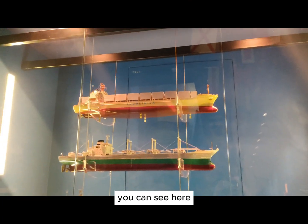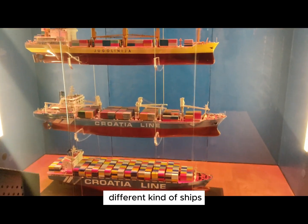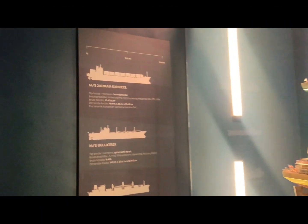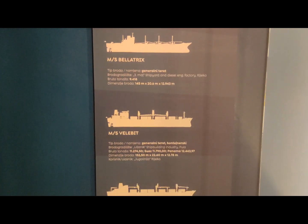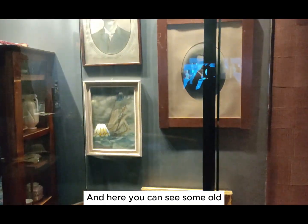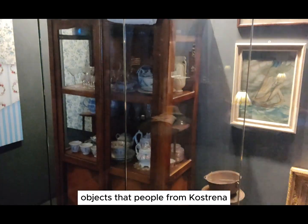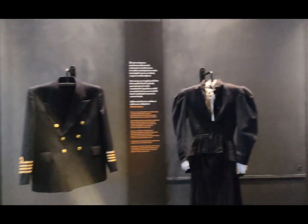So we are on the second level. And you can see here different kinds of ships. And here you can see some old objects that people from Kostrena donated to this maritime museum.